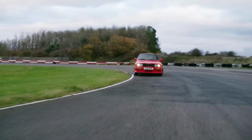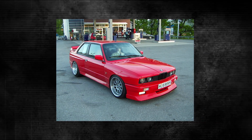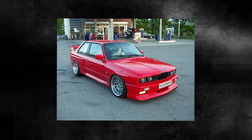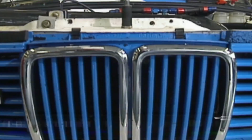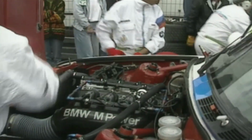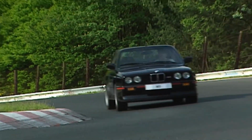Current average prices are sitting around $85,000, but that number is misleading because it includes everything from rough project cars to concours quality examples. Clean, original cars are already well into six figures, with the best examples pushing toward 200,000 or more. The E30 M3 was built for homologation purposes to qualify BMW for touring car racing, which means it's a race car that you can drive on the street.